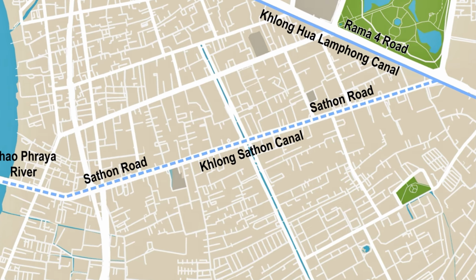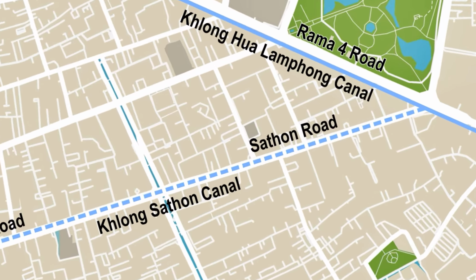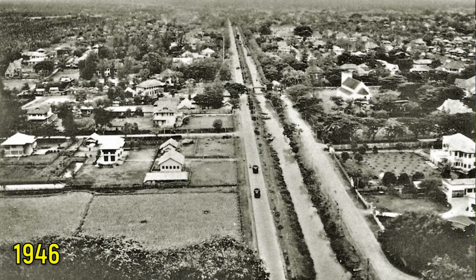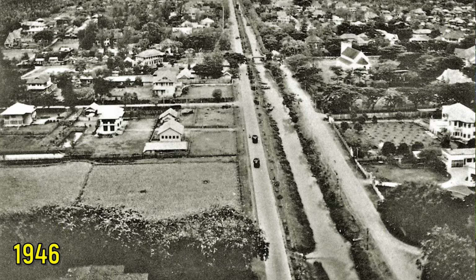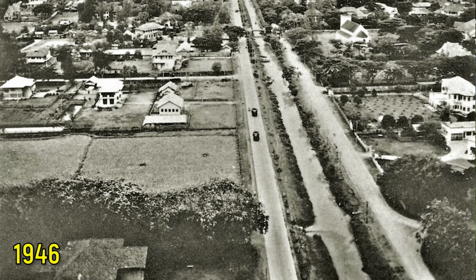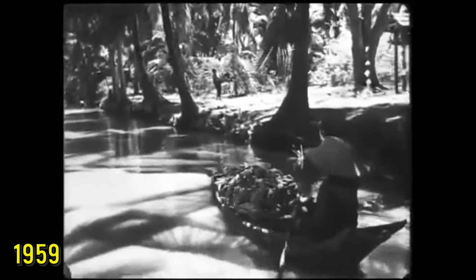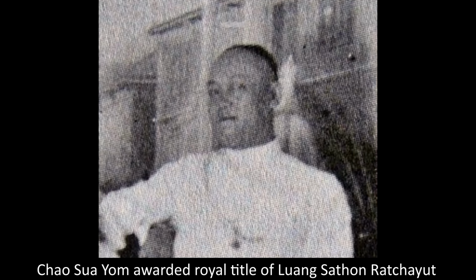In those days, the Hua Lamphong Canal ran alongside Rama 4 Road until it was filled in 1959. The earth that was excavated during construction was used to build a road on the north and the south side of the canal. And after it was completed, King Rama V was so impressed that he awarded Chao Suiyon the royal title of Luang Sathorn Ratchayut and named the road and the canal after him.